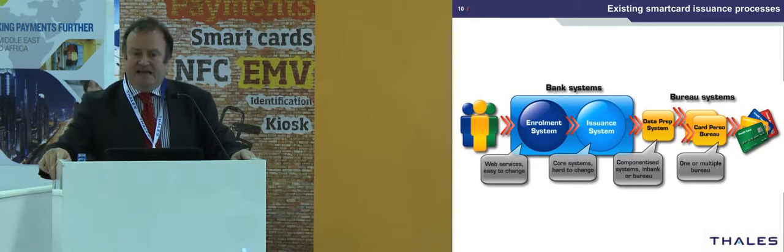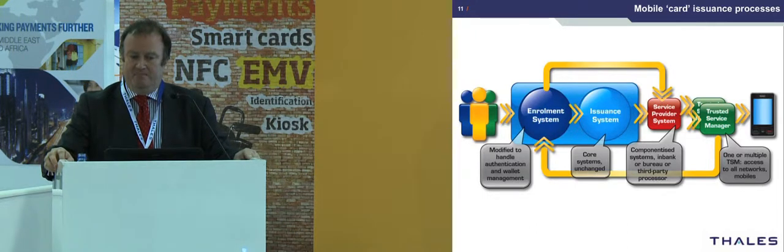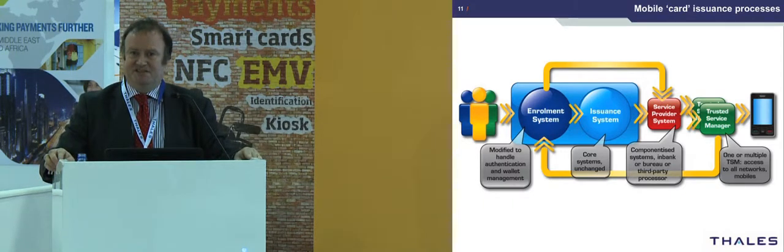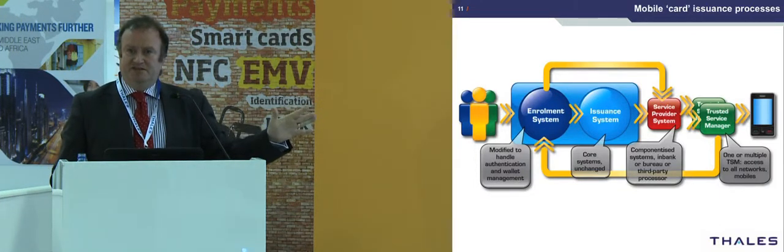So if we look at how this model's changing when we're talking about mobile card issuance or mobile provisioning, starting on the left-hand side, we've got the enrollment system. The challenge now is that they've got to be able to handle the authentication side and what's called the wallet management. So that's the applications that are going to reside on the mobile phone. So they're having to develop new front ends, secure front ends on the enrollment side. They're not going to touch their basic card issuance system.